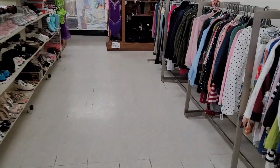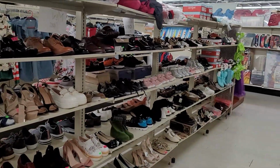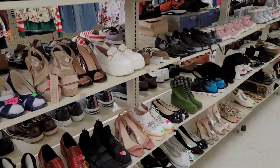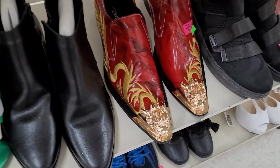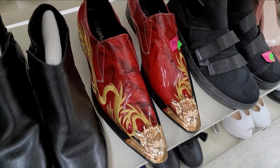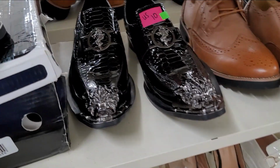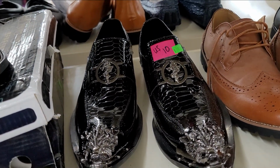So I had to come down here and show you this stuff. Now, they got a ton of shoes here too. All brand new, nice stuff. But take a look at these. Man, I am so jealous that these are not in my size. Can you imagine owning a pair of those? They are absolutely incredible. Then I got a pair up here too, the black ones with them things on them.